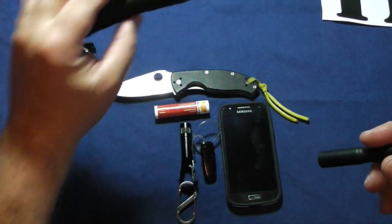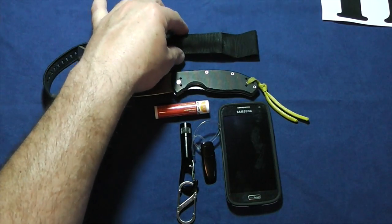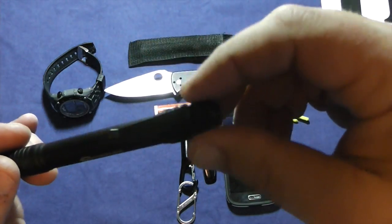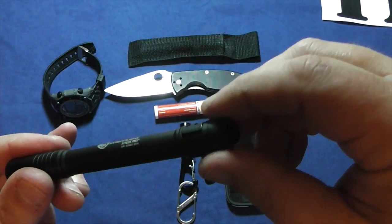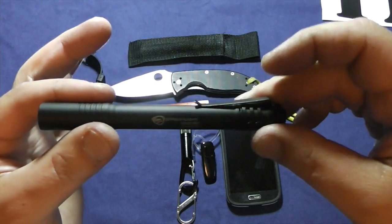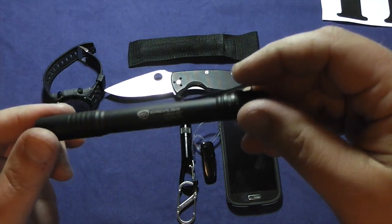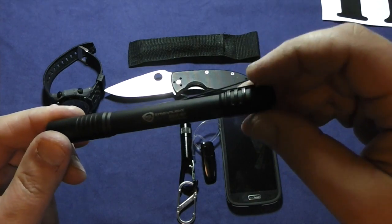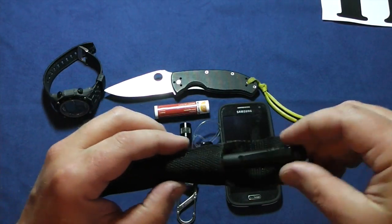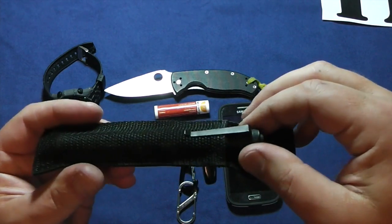I do wear it with a nylon sheath, and the reason I carry that is because the one complaint I have with this, and I don't know if you can see this, is this little clip. It just isn't strong enough sometimes to fit in your pocket, and because it has a longer profile, this clip has bent on me, and this is my second one because my first one fell out of my pocket one day, and I don't know where it went. And so I like the light so much though, so I decided to try to wear it with this.